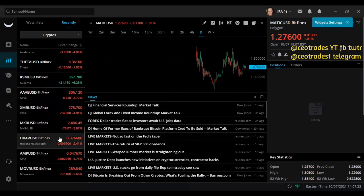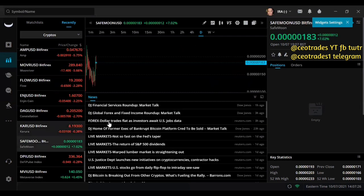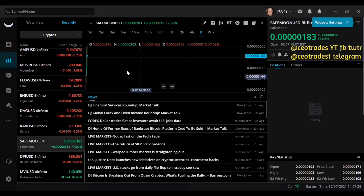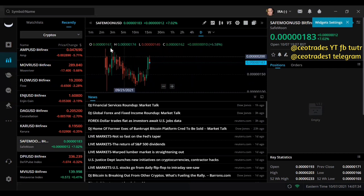And let's see if there's any more here that we could look at quickly. Safe Moon. Oh boy, I'm looking to cover these tomorrow, but let's just take a look on this chart because these charts are not too great to be able to see. You can see Safe Moon has had a roller coaster ride. Some people are excited about it. Some people are panicking about it.